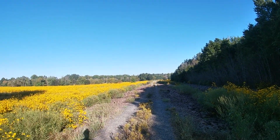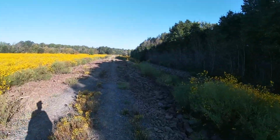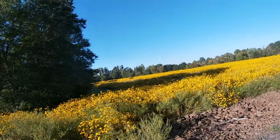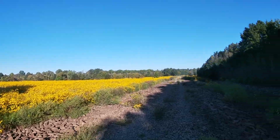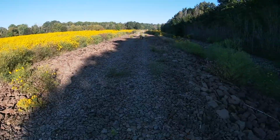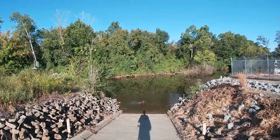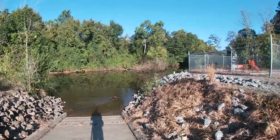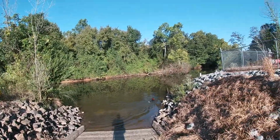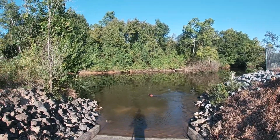So this is the waterfowl impoundment. They flood this for duck. But wow, there's a lot of flowers. Pretty amazing. Found ourselves a little watering hole. Boat ramp, really. But this gives her a chance to cool off.